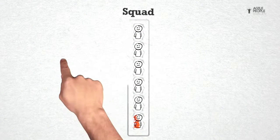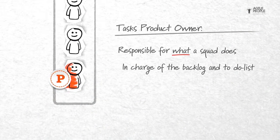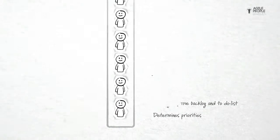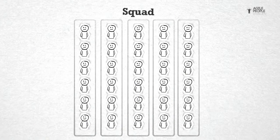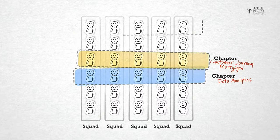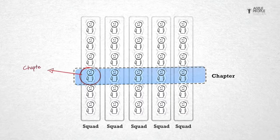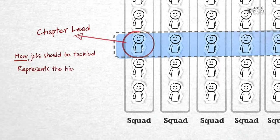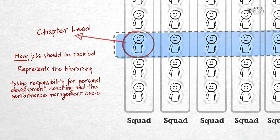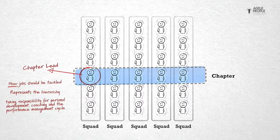Within each squad, product ownership is assigned to one squad member. This product owner is responsible for what a squad does, is in charge of the backlog and to-do list, and determines priorities. This does not mean the product owner is the boss. Coordination between members of the same discipline takes place inside chapters. There is, for example, a chapter Data Analytics, a chapter Customer Journey Mortgages, a chapter Product Management Processes. Chapters determine how jobs should be tackled. The chapter lead is ultimately responsible for this and also represents the hierarchy for squad members, taking responsibility for personal development, coaching, and the performance management cycle of individual squad members. The chapter lead will perform these duties in addition to their regular day-to-day job in their own squad.